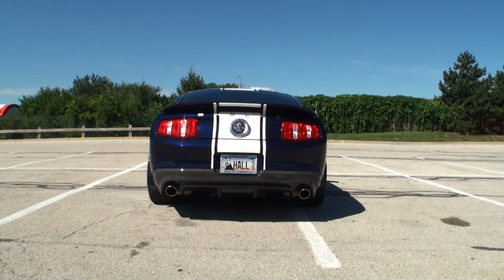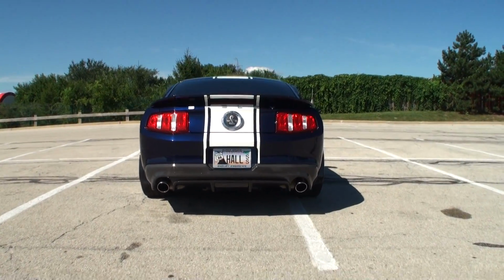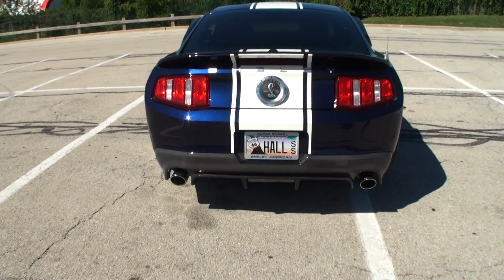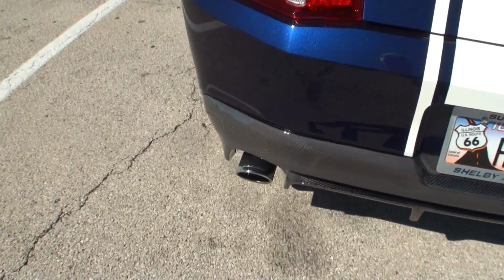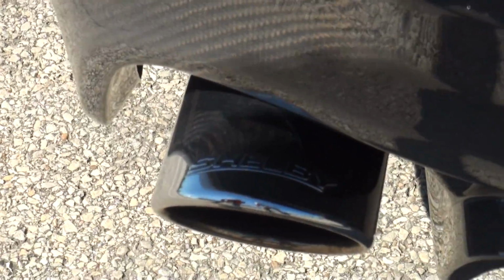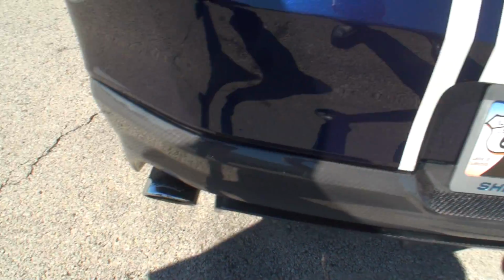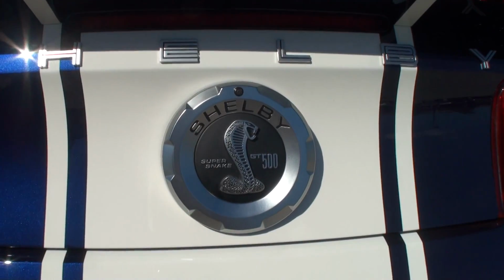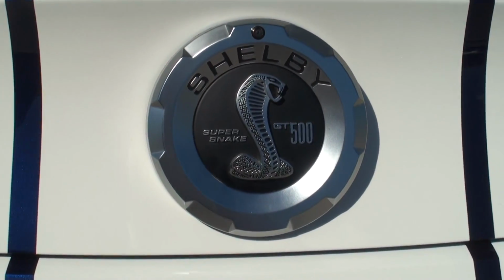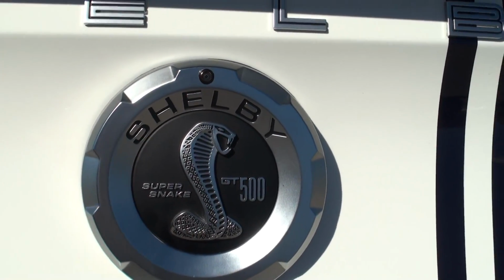The one thing that really captivates me, first of all, I'm a big fan of the blue color, and your color looks great. But let's take a look at the details because there's a lot here. Number one, we've got the tips. Those are long tube headers and an exhaust that come from Shelby. That's all part of the Super Snake package. And if you're paying attention to the detail, you'll love that little Super Snake right there.